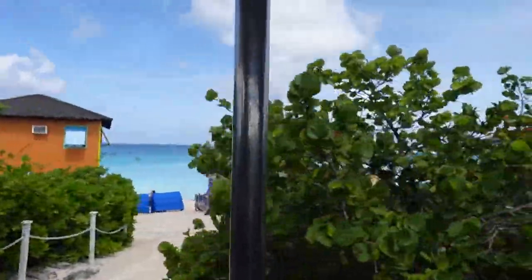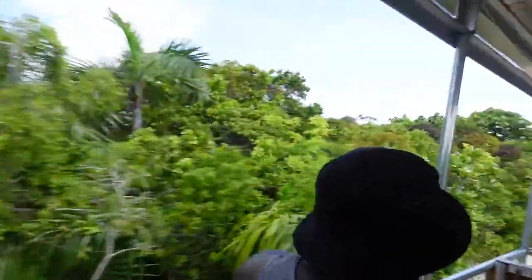Look at the tiny lot. The beach, y'all. The beach, as we go through the wilderness on our tour.